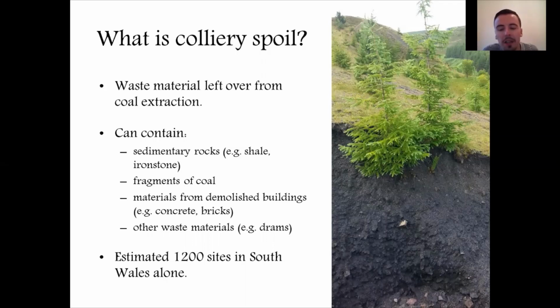So there are many regions in the British Isles that have a long history of deep coal mining. In South Wales, it was a very dominant industry, and it is estimated that there are 1,200 of these colliery spoil sites in South Wales alone. And I'm sure there are many other regions as well that have large numbers of these sites.